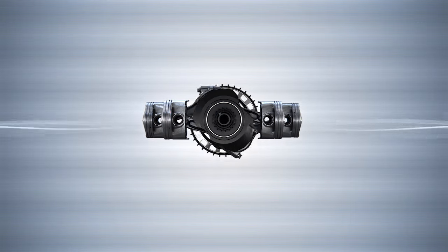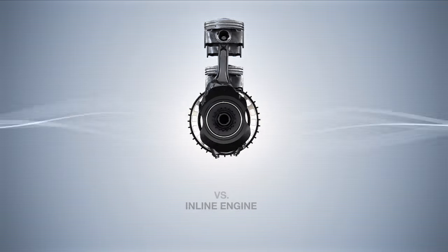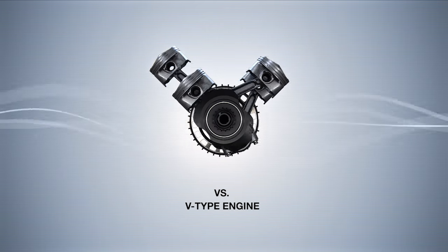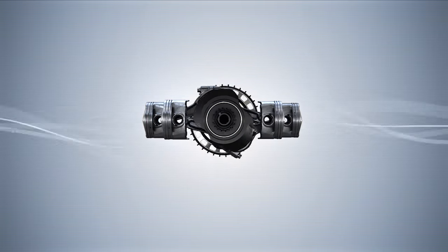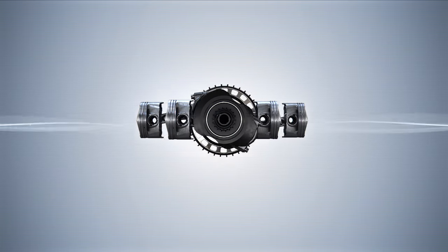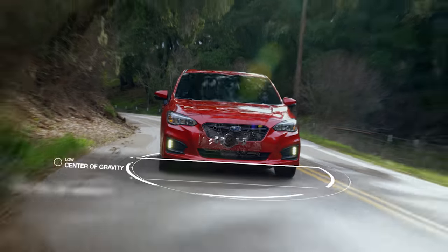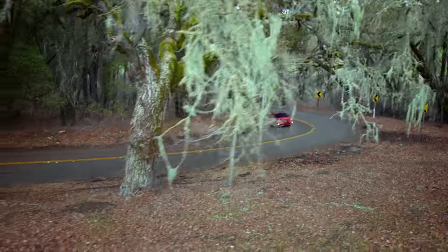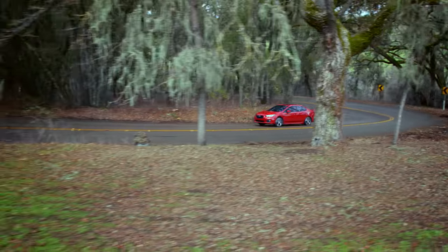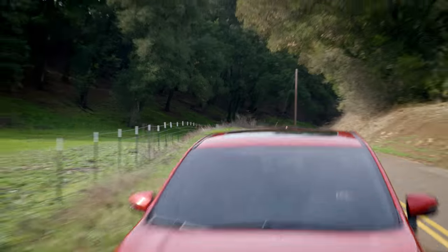Naturally balanced, the Subaru Boxer engine produces less vibration than other engine designs, resulting in quieter operation and a more comfortable, enjoyable driving experience. The Subaru Boxer engine also helps your Subaru drive better because of its low, compact shape. This allows it to be placed lower in the chassis, giving every Subaru a low center of gravity. This results in balanced, predictable handling, which not only gives you more control behind the wheel, it also helps make driving more fun and safer too.